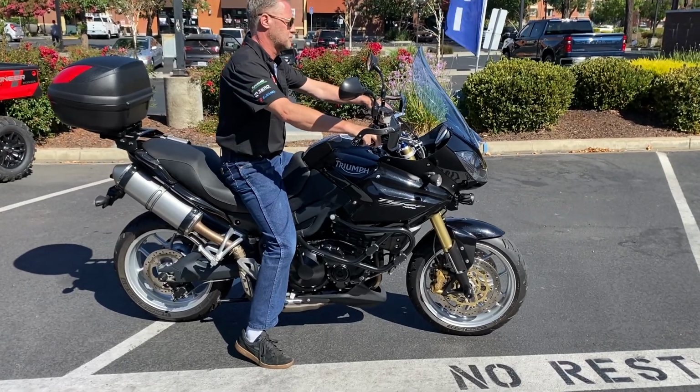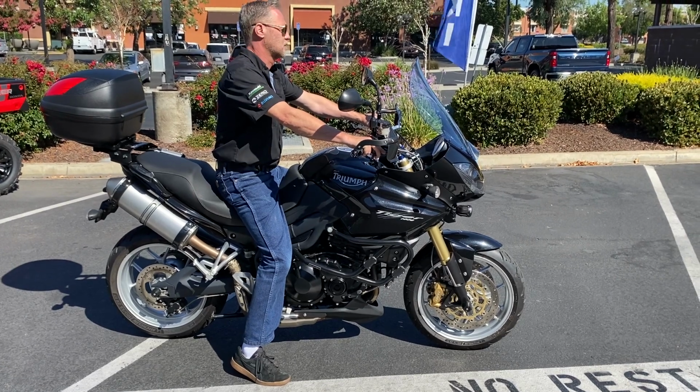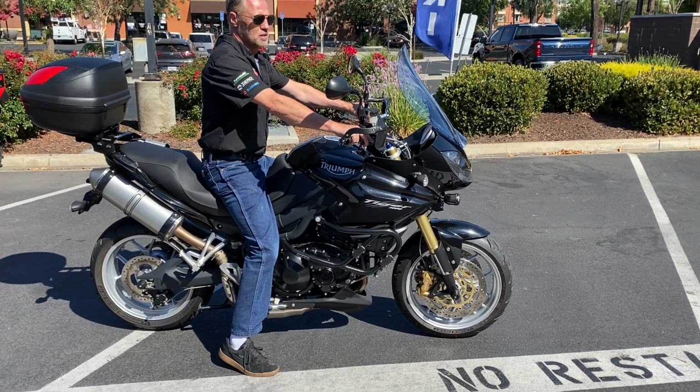We have finance, we have extended warranties. Check us out on the web, www.contracostaps.com, where at any given time we have 30 to 40 beautiful clean used bikes in stock.